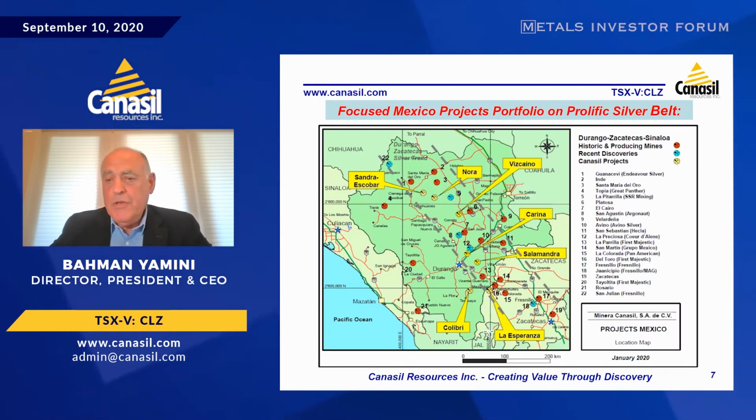The project portfolio in Mexico is highly focused in Durango and Zacatecas states, Mexico. You can see all the major silver mining companies are represented on this map and close to our projects, from Fresnillo, Pan American Silver, Endeavor Silver, Hecla, Coeur d'Alene, SSR Mining. They're all operating in this area and close to some of our projects, which is a major asset.